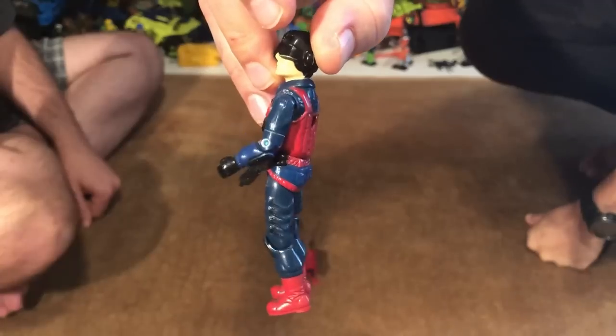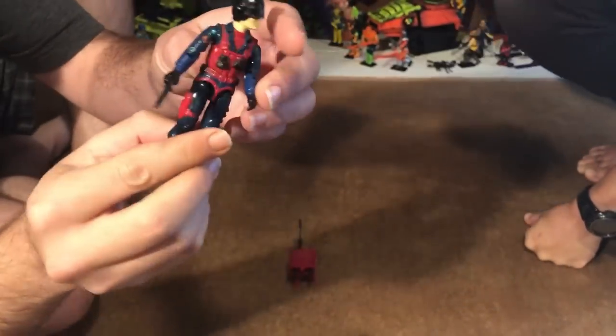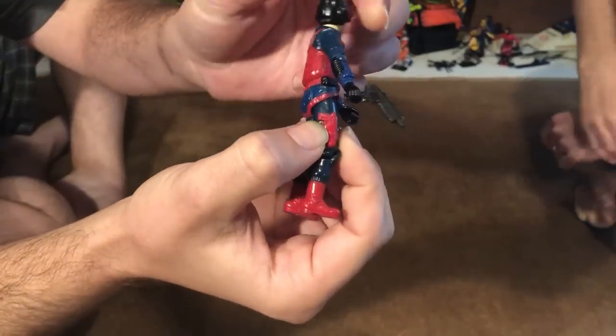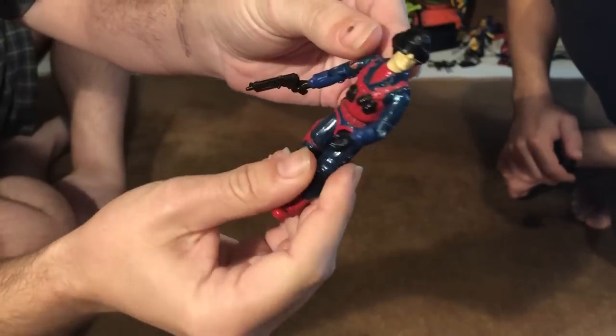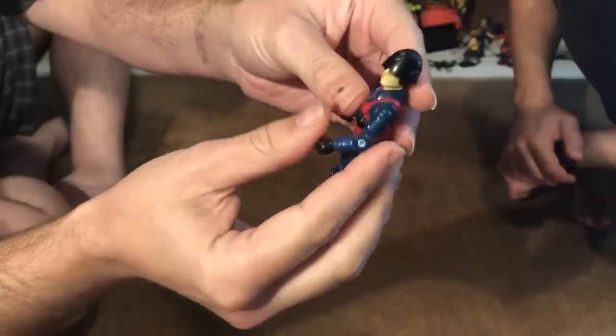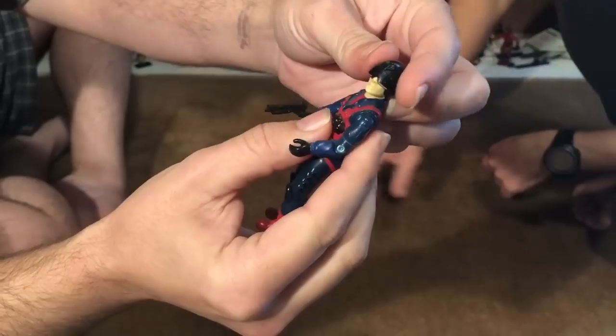What do you think of the design of the figure? I really enjoy this figure. I think he's amazing. He's got so much stuff on him. The holster pistol here, the cool jacket that he's wearing. He's got a bunch of grenades. There's just so much detail on here. And he even has a little Cobra symbol. Very, very cool.